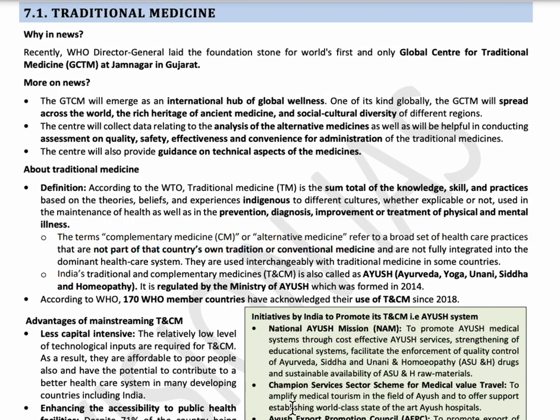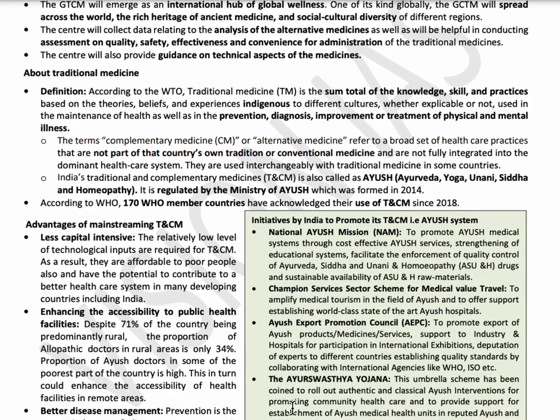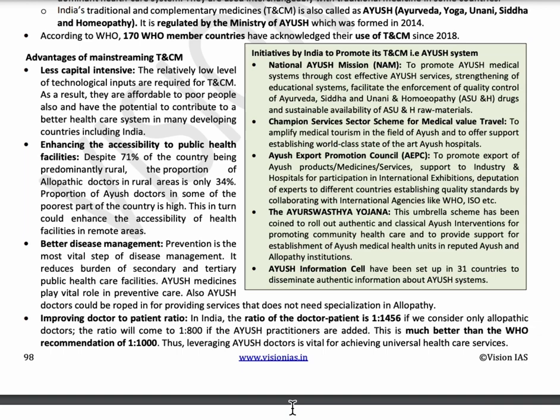Next topic is traditional medicines. In Gujarat, the Global Center for Traditional Medicine was launched. Some initiatives taken by India to promote traditional and complementary medicines, that is T&CM or Ayush systems, are: first one is the National Ayush Mission, NAM. It was launched to promote and strengthen educational systems in Ayush, that is Ayurveda, Yoga, Unani, Siddha and Homeopathy. Next is the Champion Services Sector Scheme for Medical Value Travel. To support medical tourism and to support establishing world-class, state-of-the-art Ayush hospitals, this program was launched.